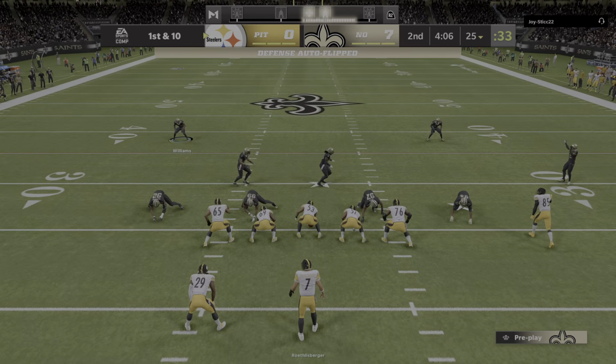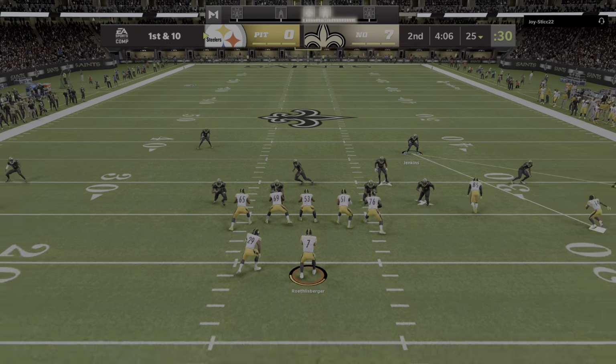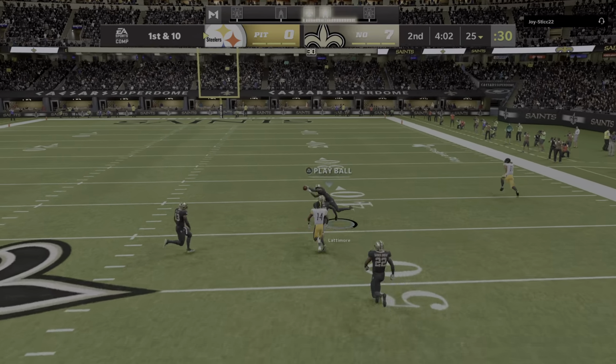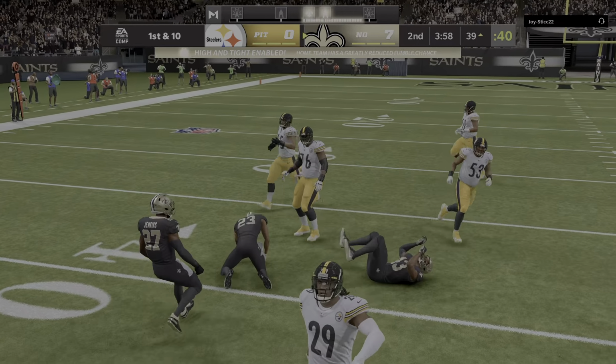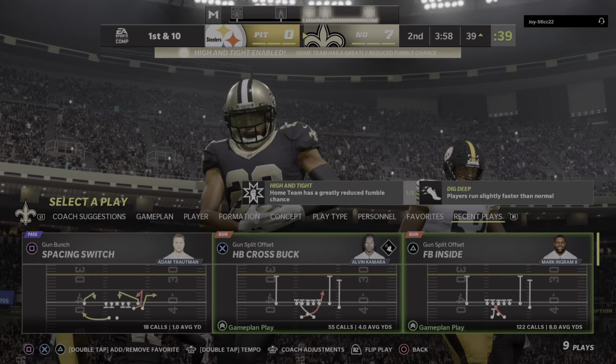The Steeler offense here about ready for their next drive. And the interception thrown in the red zone last time. We'll see if they can rebound. I just have to think the last thing he... Oh, that's into double coverage and intercepted. Picked off by Marshon Lattimore. And the return stops at the 39-yard line.